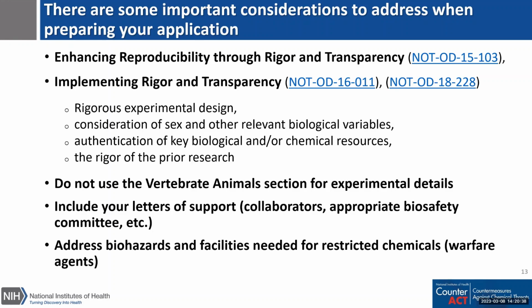Please do not use the vertebrate animal section for experimental details to circumvent page limits, intentionally or otherwise. Okay, the reviewers are not required to consider this section for that purpose. Not only will this result potentially in less enthusiastic review scores, but the review officers may also pull your application and not allow it to go to review if you stuff this section.